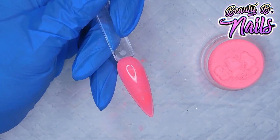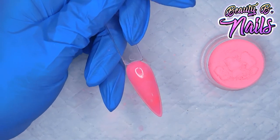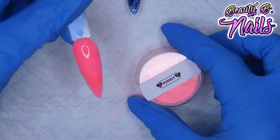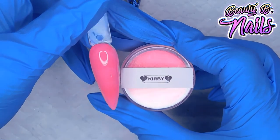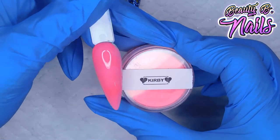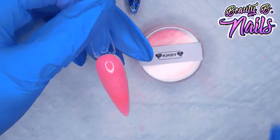That is so stunning, guys. Oh my god, I'm in love with that. And that one is Kirby. Oh my god, look at that, guys. That's so beautiful. I absolutely love it. That is the brightest pink. Oh my god, it's gorgeous, guys.